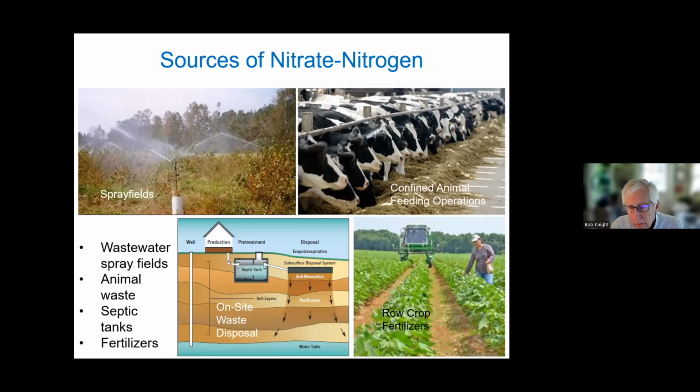We're putting close to 400 million pounds of nitrogen on the ground as fertilizer just in the Springs region every year. 400 million pounds, and about 40 million pounds of that is ending up in our drinking water.